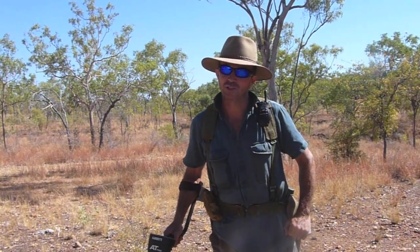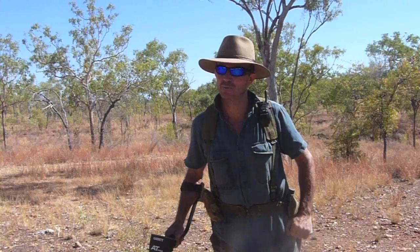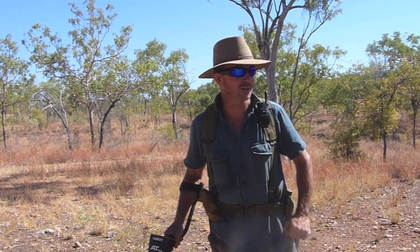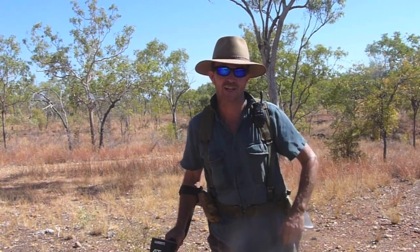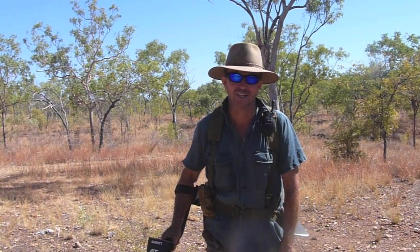We've got the Infinium here for doing the creek flats and the open slopes, and Colleen's got the AT Gold. She's red hot on that one, and I've got the AT Pro for working on relics. And we'll use the VLF machines in these gullies too. The gullies have been well worked over the years because there's a lot of people come out here prospecting, but you never know. Might be a couple of little pieces that have been missed, and might get some relics out of the old town. So I hope you enjoy the video.